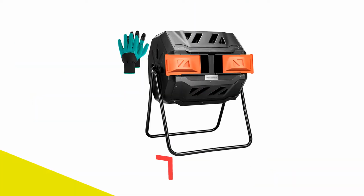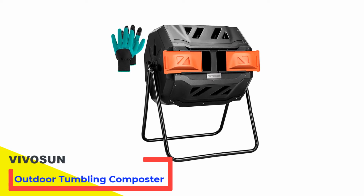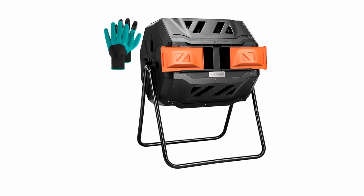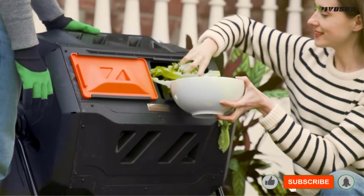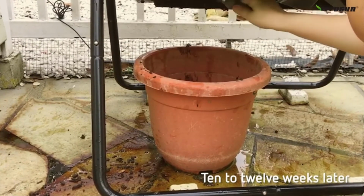Number 2. VIVOSUN Outdoor Tumbling Composter. From Miracle-Gro, this dual-chamber compost tumbler allows composting enthusiasts to process 2 separate batches at the same time for a steady flow of fresh compost. While one chamber stays closed to finish processing, owners can steadily fill the other side.